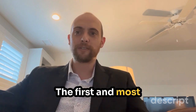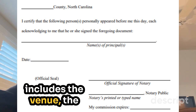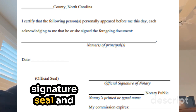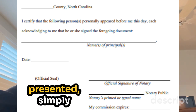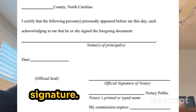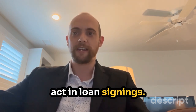The first and most common type is the acknowledgement certificate. For acknowledgements, ensure the certificate includes the venue, the principal's name, the date, and the notary's signature, seal, and expiration date. If the document was signed before being presented, simply confirm the signer acknowledges their signature. Acknowledgements are the most common, if not only, type of notarial act in loan signings.